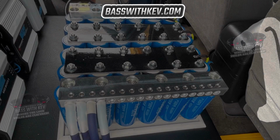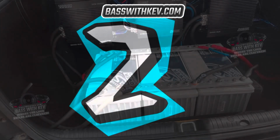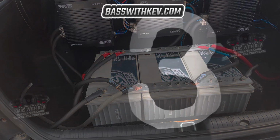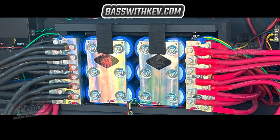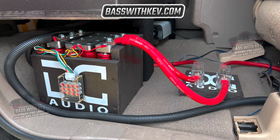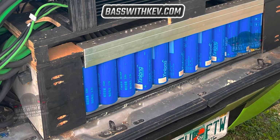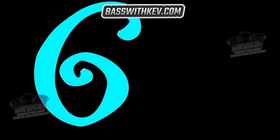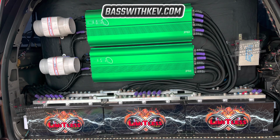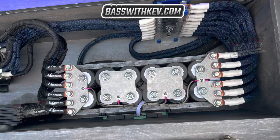1. Lithium batteries are more expensive than AGM batteries. 2. AGM batteries are maintenance-free. 3. Lithium batteries are lighter than AGM batteries. 4. Lithium batteries have a higher power density than AGM batteries. 5. Lithium batteries can be charged and discharged more times than AGM batteries. 6. Lithium batteries have a higher self-discharge rate than AGM batteries. 7. Lithium batteries are more sensitive to temperature than AGM batteries.